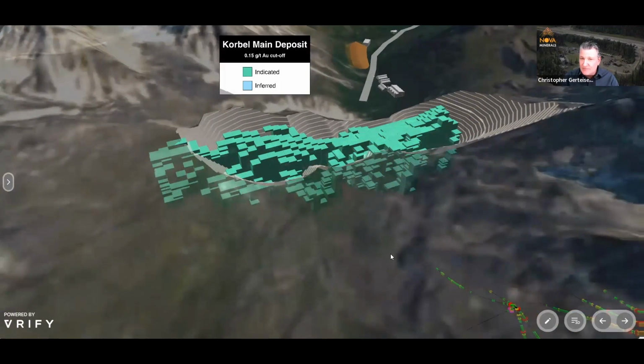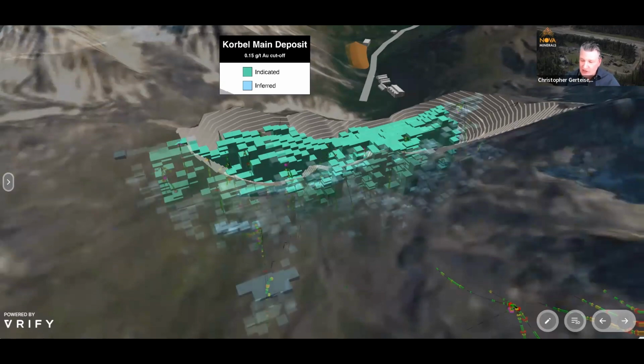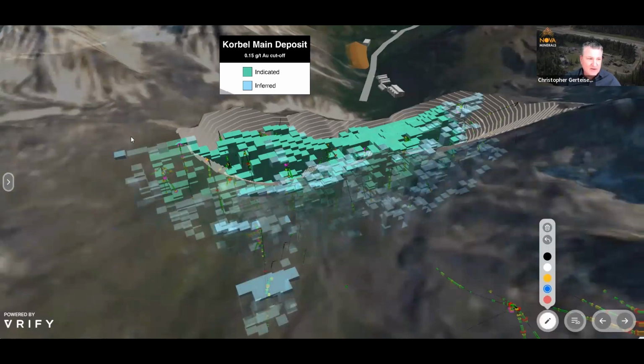Resource classification. Most of the in-pit resources there are indicated status. Of course, we were working on this years before we even found RPM. So mostly indicated, also some inferred, some upside remains there around the edges, and particularly up north here along strike. This is the Isabella target, a geophysical and sampling target up here. So upside remains there at Korbel.